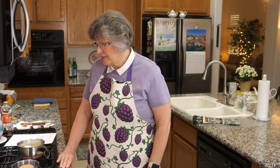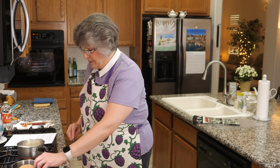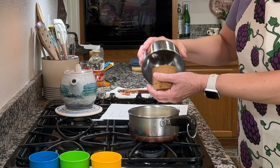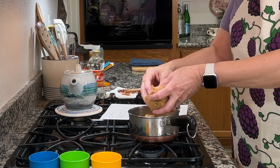So the instructions say throw everything in except the bourbon, and let's make the toffee. So first of all, like I said, we've got the butter. I need 1 cup of packed light brown sugar. So that is going to go in. Let me crumble that as I go a little bit. Get that mixed in.